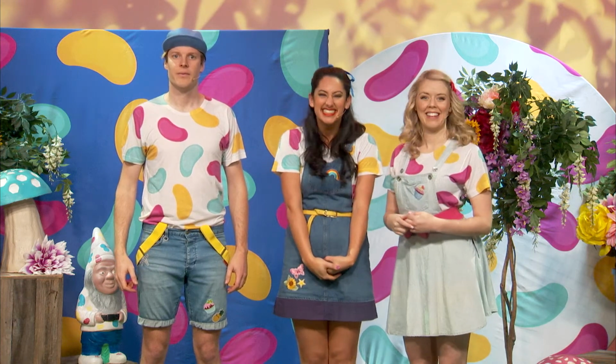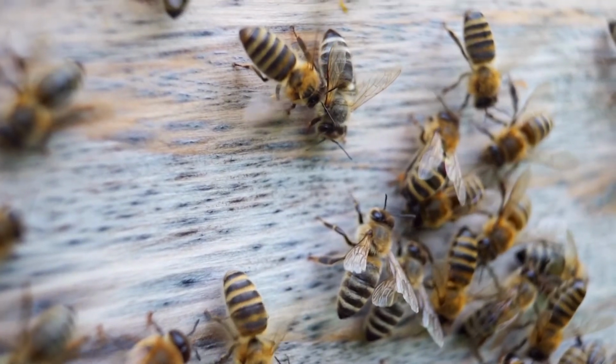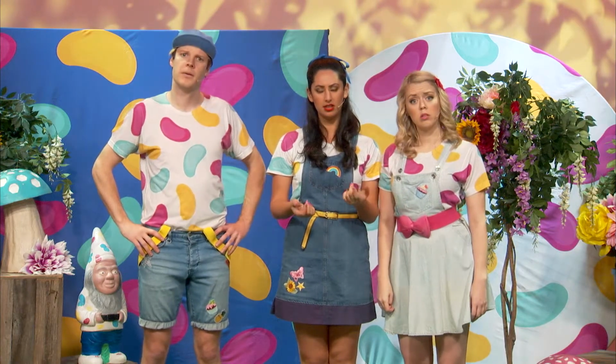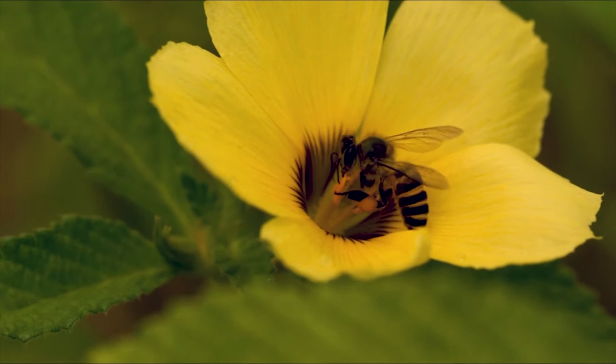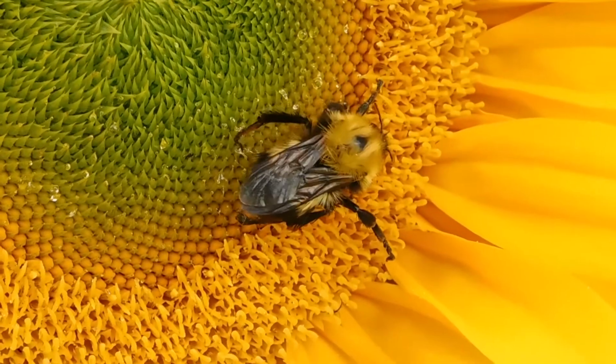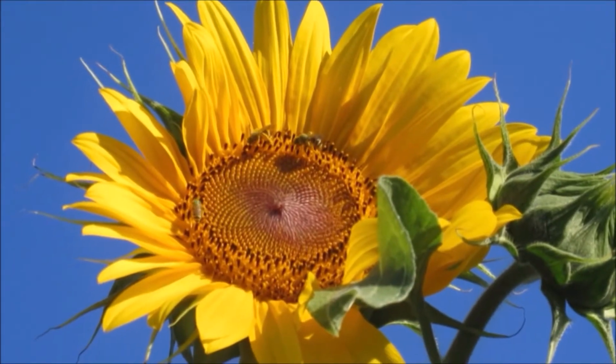How delightful. Well, Michael, there isn't a recipe for making honey because only insects, like bees, can make honey. Well, how do they make it? Bees fly from flower to flower collecting pollen and nectar. Pollen. What is that? Pollen is a little powder made by flowers to share with other flowers so they can make seeds. And what is nectar? Nectar is a sugary treat flowers make to encourage bees to come to them.